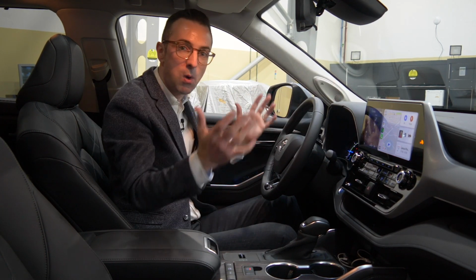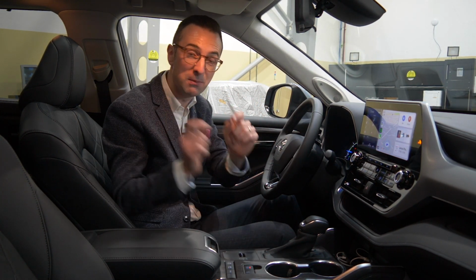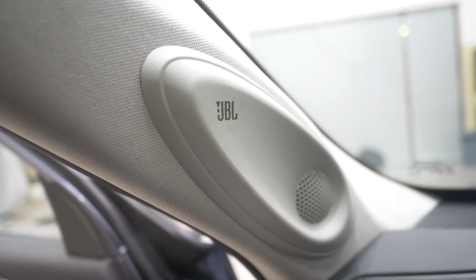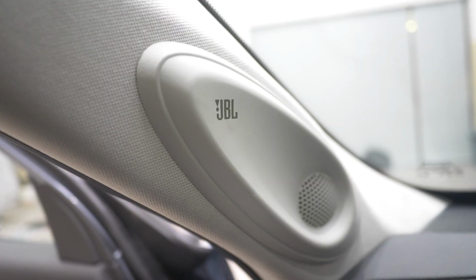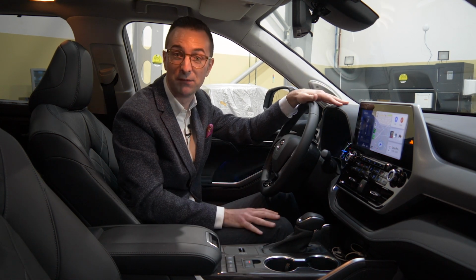But this thing oozes quality no matter where you lay your eyes or your hands. This is a premium SUV and has a premium sound system from JBL, 11 speakers with 1200 watts. The clarity from this is fantastic. You can't help but be impressed with the interior quality of the Highlander Hybrid.